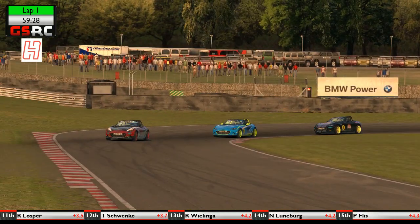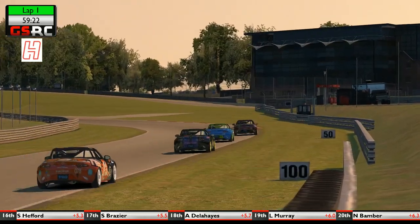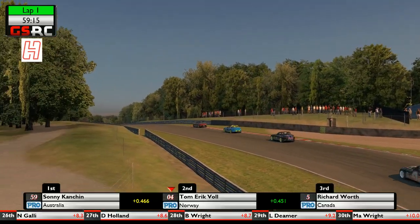Boy, there's a little bit of a bang up as they go through Druids. Everything's okay, though. All the drivers still going straight. Everyone going straight in the early goings. No real worries through Graham Hill Bend, turn number 3, out on circuit. And everyone survives by the skin of their teeth.